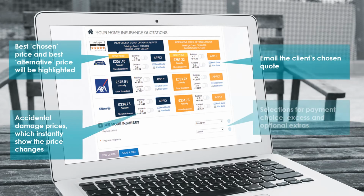So let's take a look in a bit more detail at what the quote screen looks like. Well, it looks something like this. You can view your client's chosen cover on the left. This is based on the information that they've provided, but will appear side by side with an alternative cover option to give them some real choice. Sums insured for both your client's chosen cover and the alternative cover will always be shown at the top of each column, and the best price for each will be highlighted.